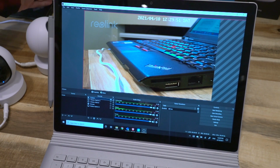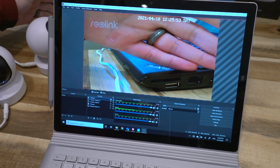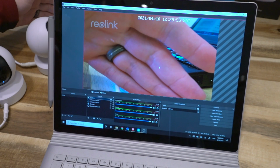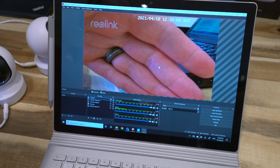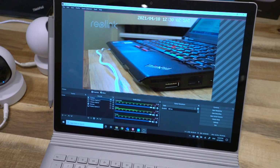We have our Zoom camera outputting to OBS. There is a bit of a delay, as we can expect, just given the nature of the camera. But I gotta say, that looks really, really sharp.